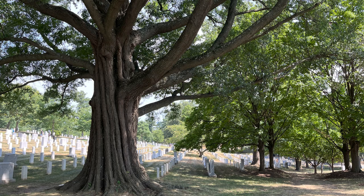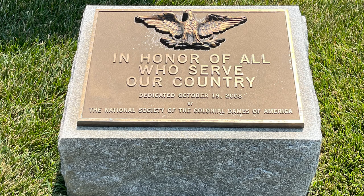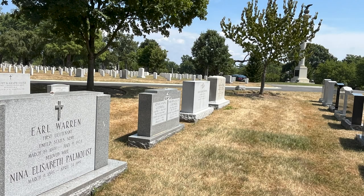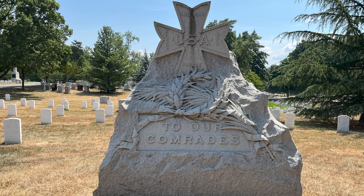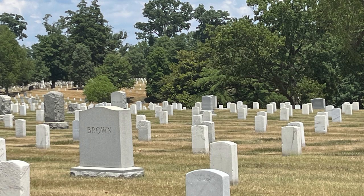Today, the property is the final resting place for more than 400,000 active duty service members, veterans, and their families. It is a place to remember the men and women who served their nation, and where all who can visit can gain a sense of their sacrifice.